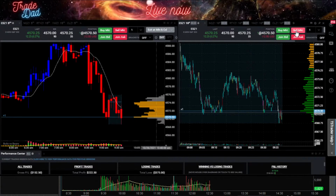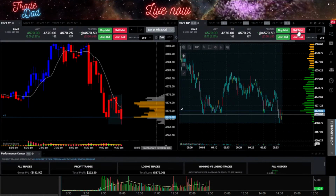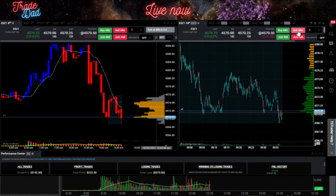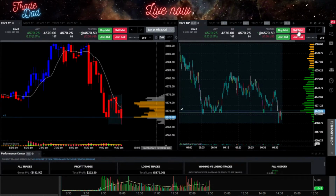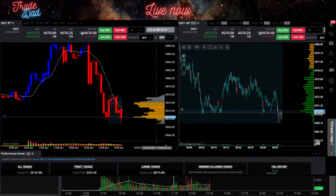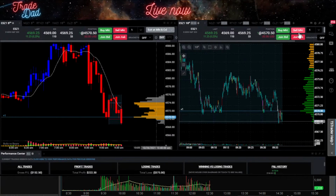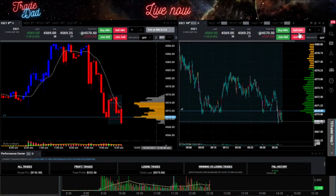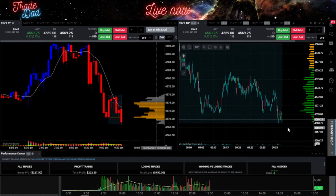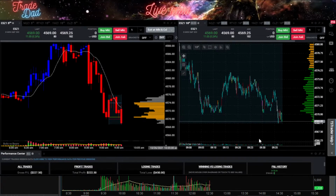See if we can get back accepted into there or not. 45.70, trying to get back accepted here. Not the reaction I'd like to see back up into a distribution zone like that, but we did just come down and tag that buy signal, so, and they failed. Order filled. I'm just gonna hold off on that. A little bit of tricky movement, it's all good.